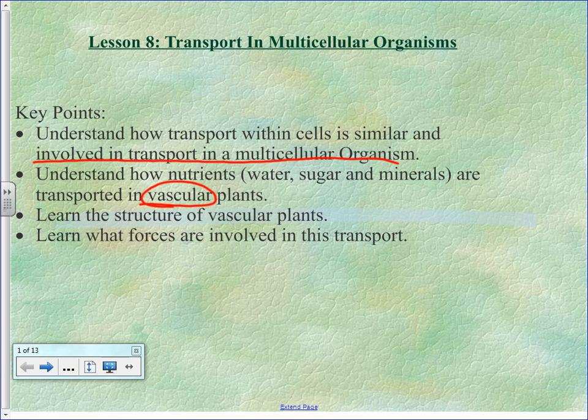They don't have a heart, obviously, pumping stuff, but they have a series of tubes that transport water and nutrients up the plant and sugars that are produced in the leaves down the plant. So they have two different sets of tubes, and that's what we're going to be looking at here.